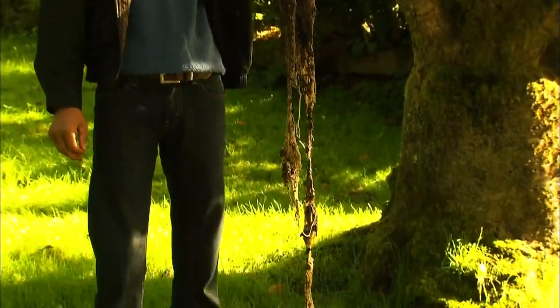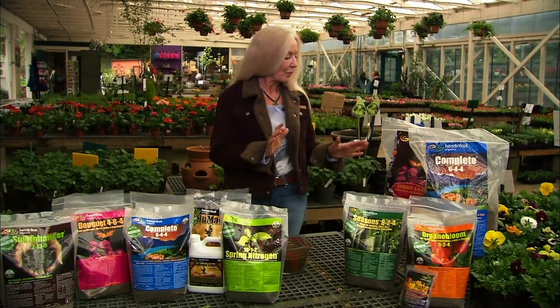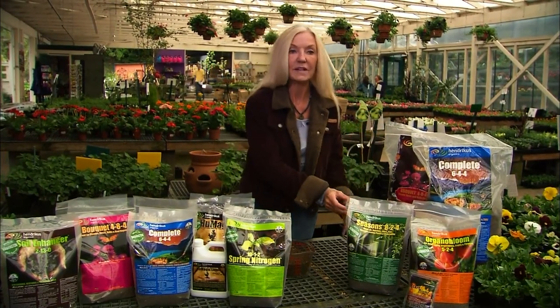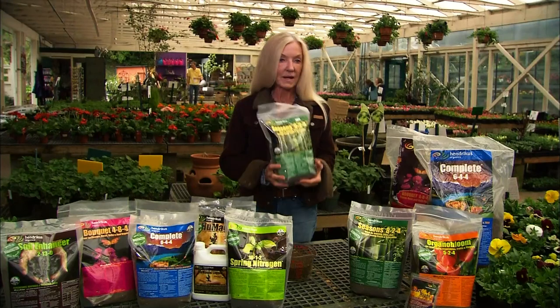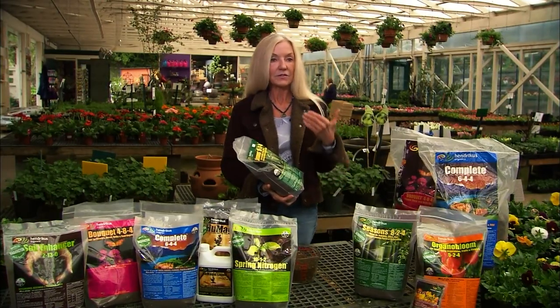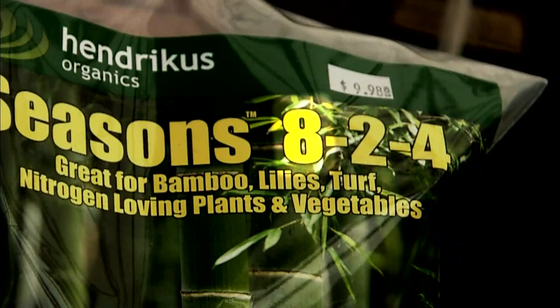Is having the greenest lawn in your neighborhood what you want? Seasons is a really interesting fertilizer. When we first brought it out, I don't have a large bag here, it has our lawn chair and all this gorgeous turf, because Seasons truly has been our turf fertilizer. It's an 8-2-4. It's great for turf, great for lawns. But at the same time, it's great for vegetables and heavy feeders. Heavy feeders like cukes and eggplants love this stuff too because it's got that nitrogen boost.